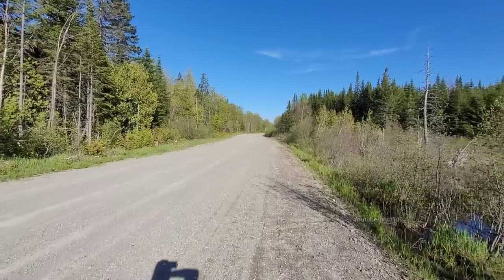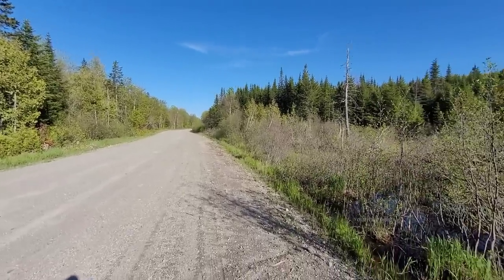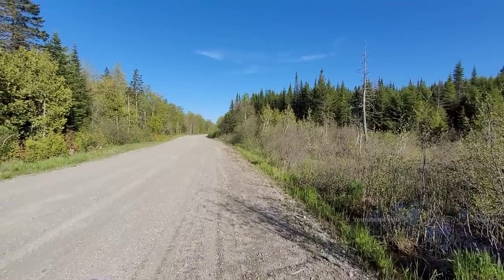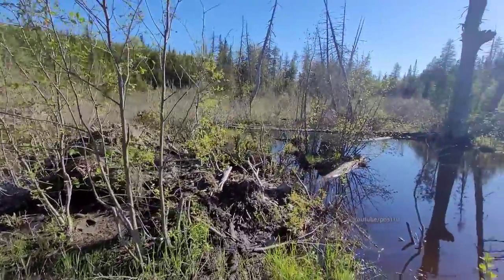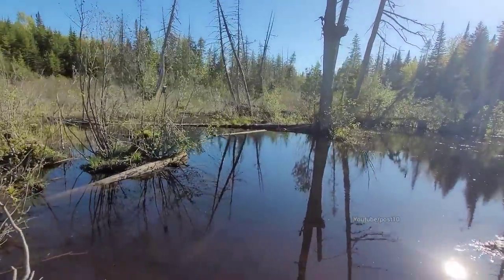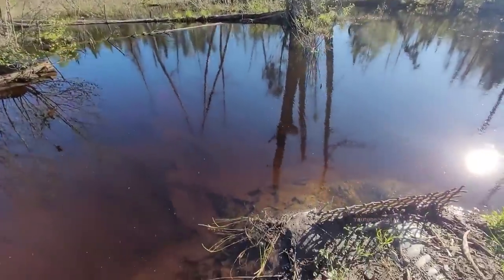All right, we're back again after another 2 hours. It's been a total of 4 hours. This puddle along the edge of the road has completely dried up. The culvert down the street has stopped flowing completely. This water is still dropping. It's dropped approximately almost half of what it's going to if the beavers don't intervene.